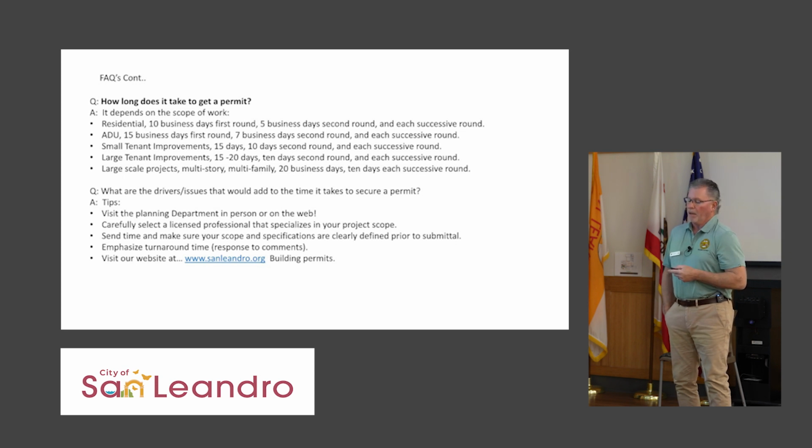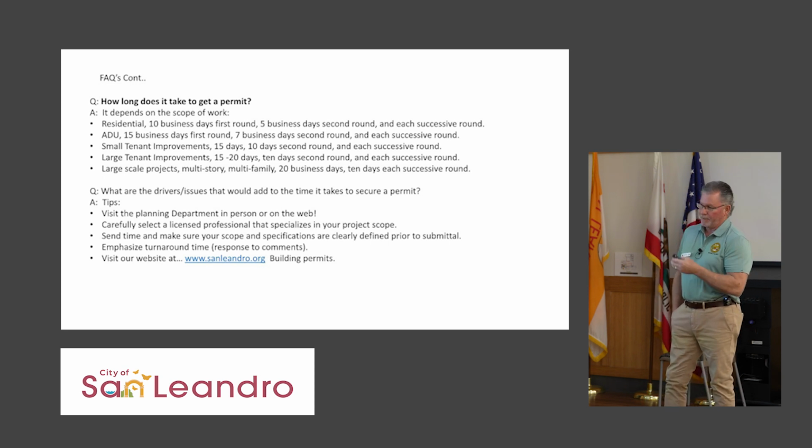When I get a call and say, hey, it took 6 months to get my permit, well, I just go on the computer, I look at the workflow, and then I see, oh gosh, it was with Joe's Architecture, and it was with them for 20 days. That 20 days is not us, it's the other party, so a lot of the times it's that. Sometimes things get a little hiccuped in the system, but for the most part now, especially with our new system, this is the biggest driver.